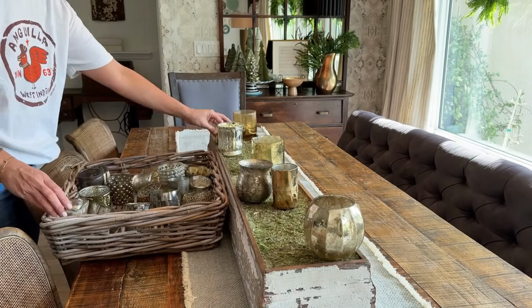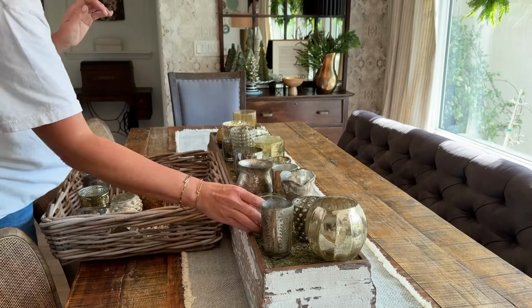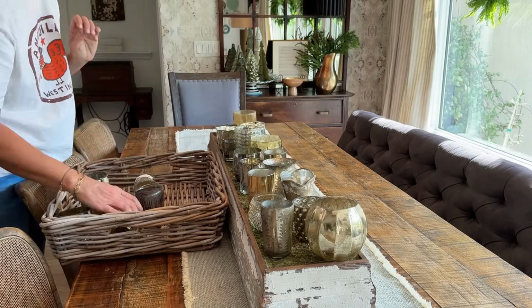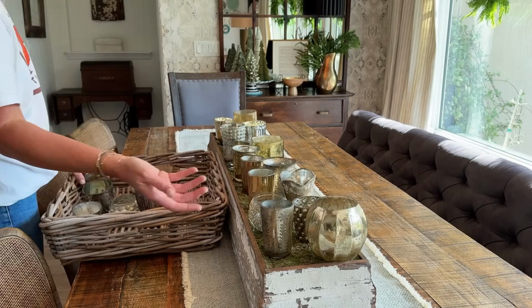I love my handmade box that me and my dad made together, and I change it up for every season. This year, I thought we would keep it simple with votives. There is something so beautiful about candlelight. I burn candles every day in my home, but when you put this many together, it's so beautiful and festive.